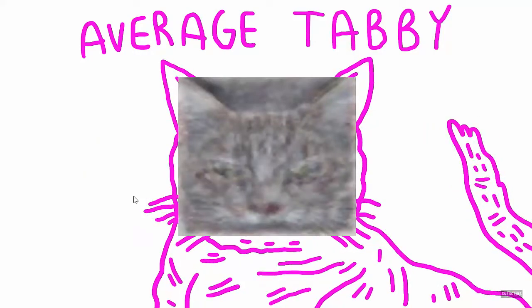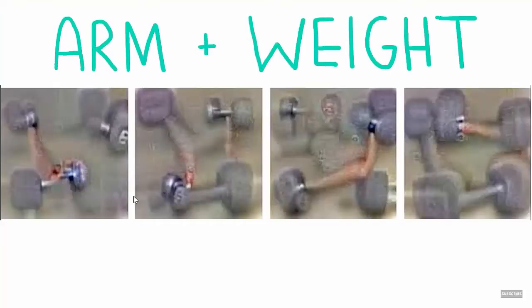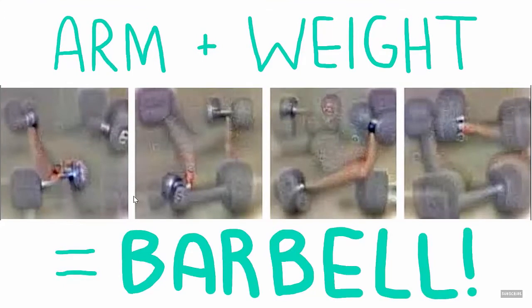Or, neural net, what do you think a barbell looks like? And it shows you a picture not only of a barbell, but of an arm attached to a barbell. So the model thought that the arms, it only learned what barbells were from looking at pictures of barbells, and they're often held by muscular weightlifters. And so it learned that barbells have arms attached to them.